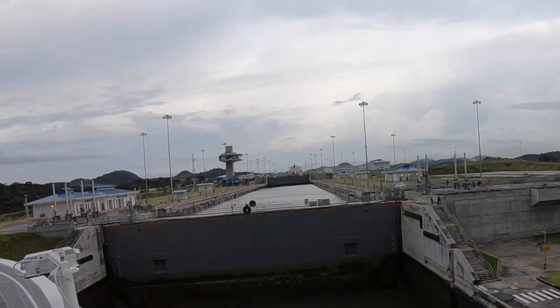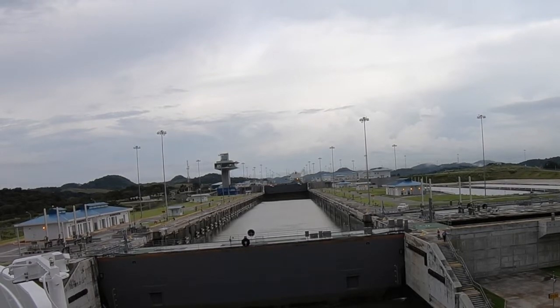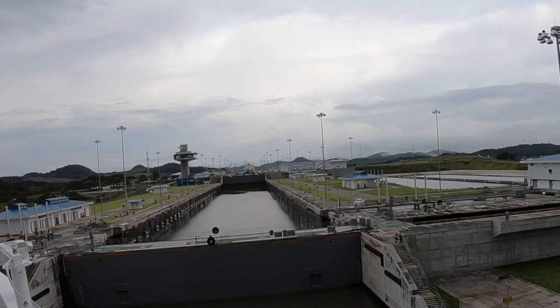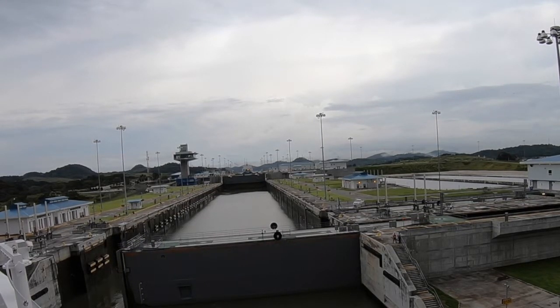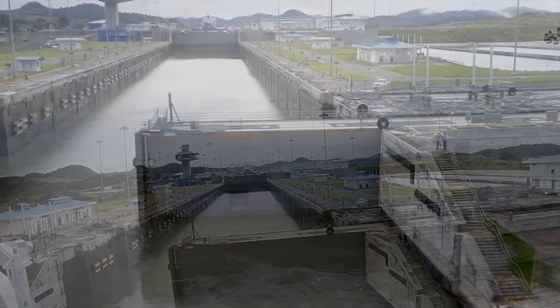Once the ship is fully in the lock, the rear door closes. The water then rises in our lock and lowers in the next lock until they are at the same level. The old locks also have swinging doors, and the new locks have sliding doors.